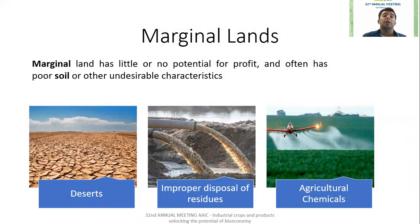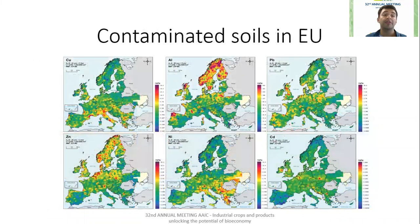So, which kind of contaminants can we have? Well, one of the biggest problems is the presence of heavy metals in the soil. And do we have a lot of this in European soils? Well, as you can see here, we have for copper, zinc, nickel, cadmium, and lead, the maps indicating the spots where the concentration of these heavy metals in European soils is high. And if we put these maps one on top of the other, we can see that a big part of European soils are contaminated with at least one heavy metal.